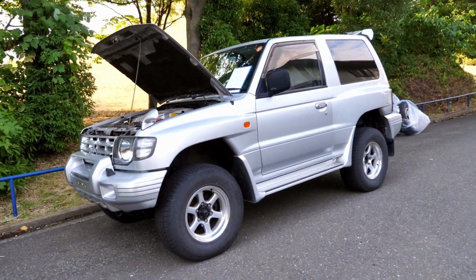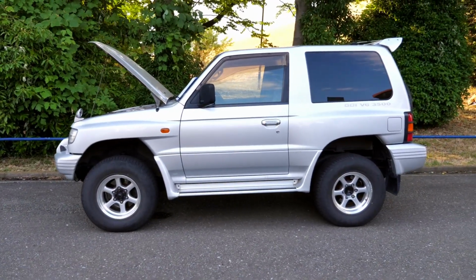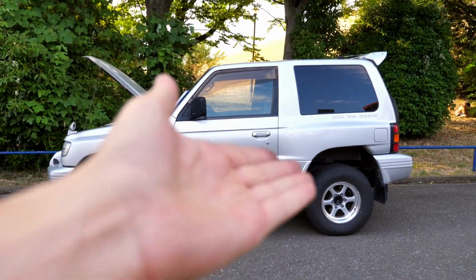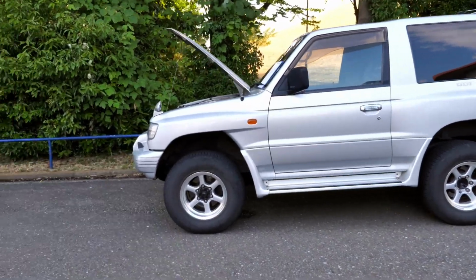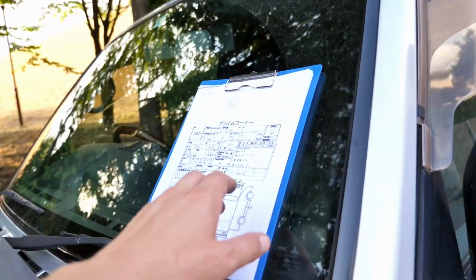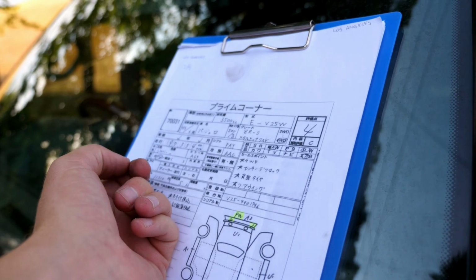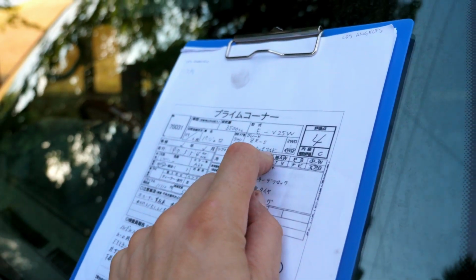97,000 kilometers. And this is the sport body version of the Pajero. So it's a short wheelbase, but it also has the widened fenders on it. It's a little bit upmarket from the regular version of the Pajero. And then they call this one the ZRS version, the S being for the sports, and then a metal top wide.